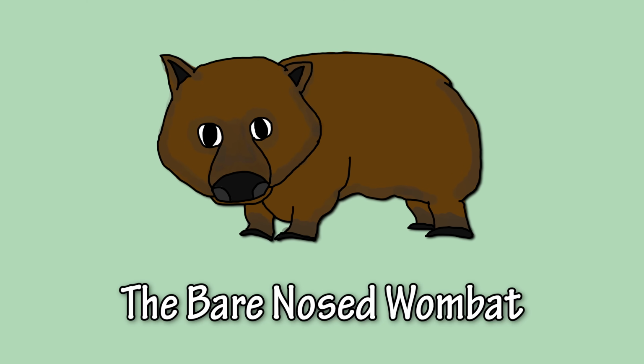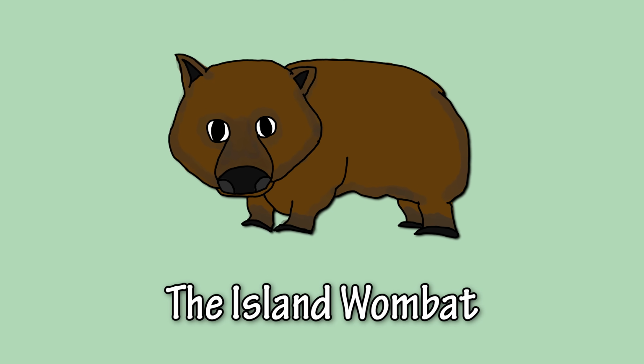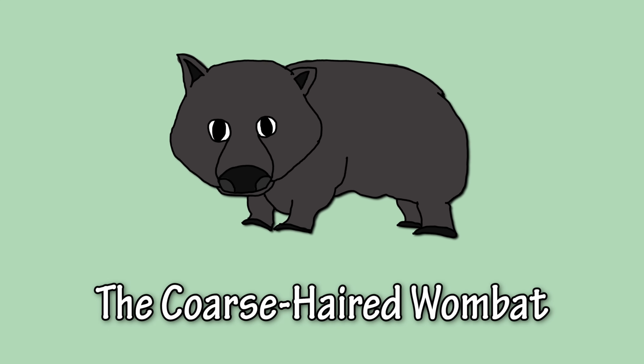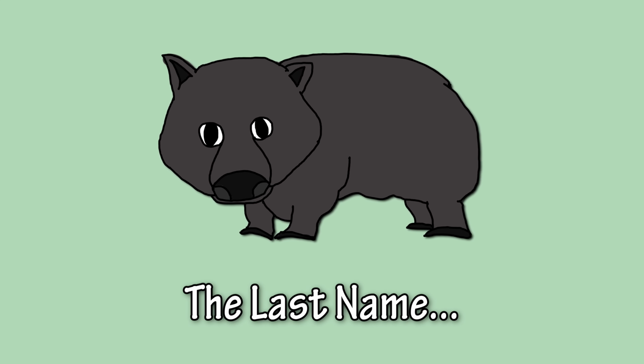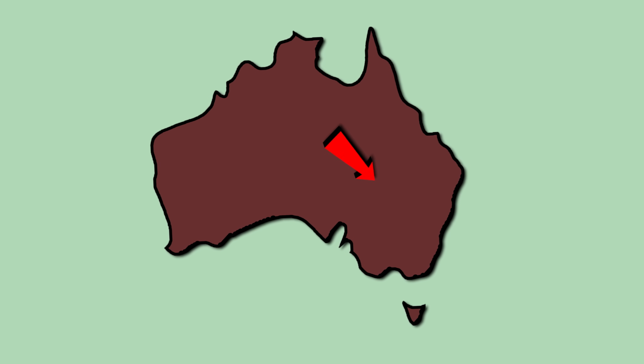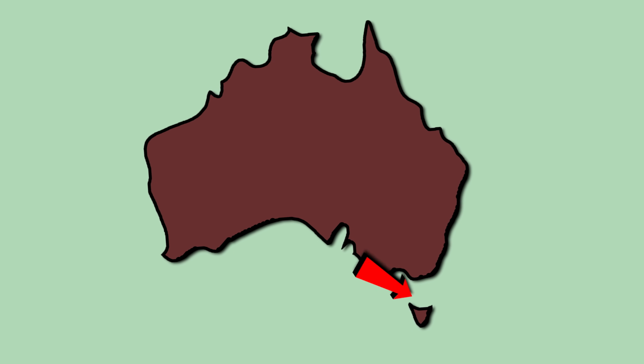And these guys go by a lot of names, including the naked-nosed wombat, island wombat, Tasmanian wombat, forest wombat, coarse-haired wombat, and the last name, the common wombat. Yeah, so they have a few names, eh? And the bare-nosed wombat can be found in a lot of different places in Australia. That includes southeast Queensland, right down to eastern Victoria and Tasmania.